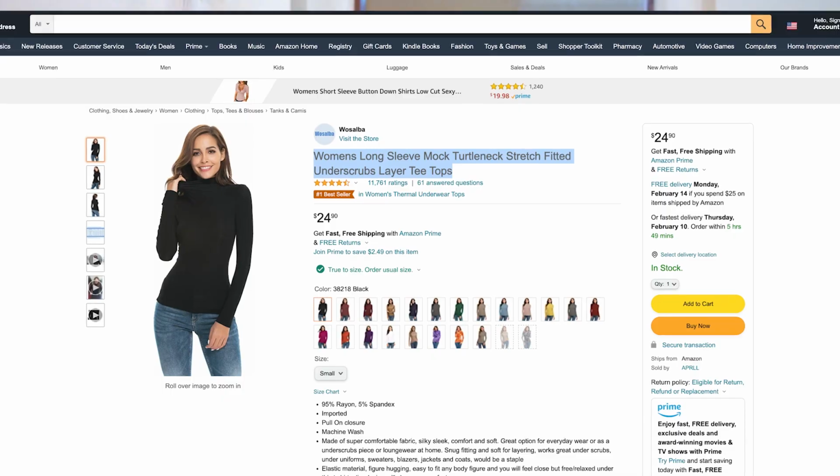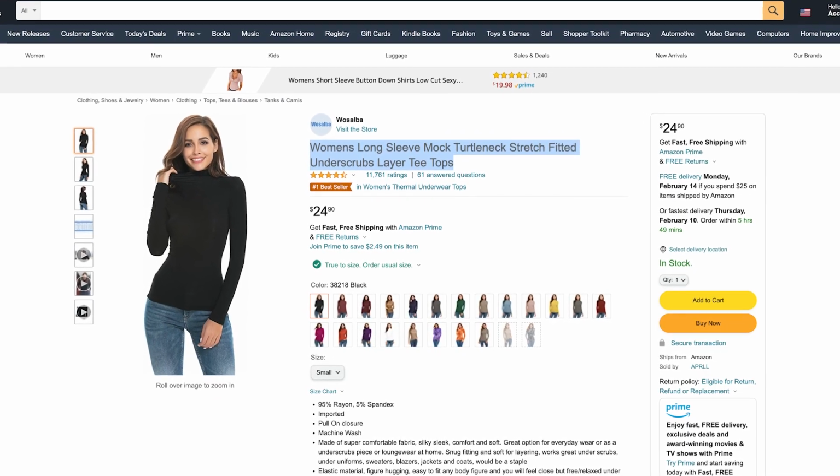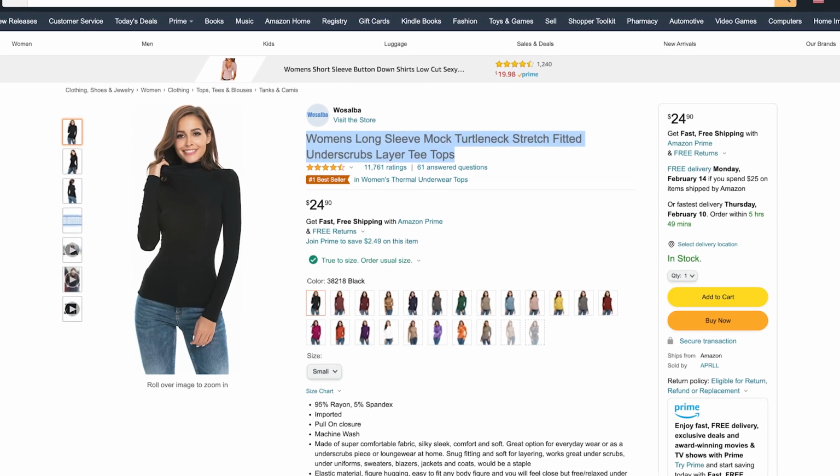But if you do want just a basic black top, Amazon also has a mock turtleneck as well, and I got this on Amazon. This is very comfortable. I actually wore this in Bruges. We went to Bruges and it worked out really nice with any outfit. Also, if you don't have black leggings, black jeans would work really nice with this too. Or maybe just regular jeans, if you don't want to go all black like I did.